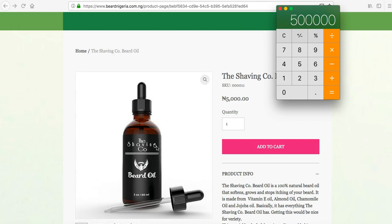But let us go for the worst case scenario. Let us assume that the 100 people who have bought are from outside Lagos, maybe from Port Harcourt or Abuja, and he has delivered with 1,500 naira, and the finished product costs 500 naira, that is 2,000, and 3,000 is his pure profit. 3,000 naira in 100 places, that is 300,000 naira.